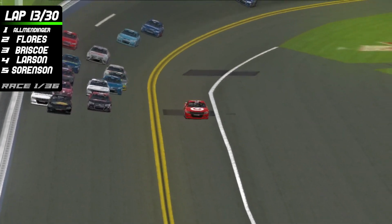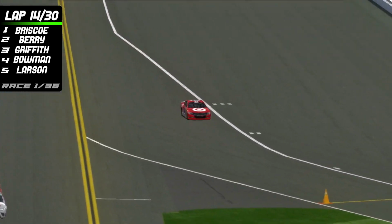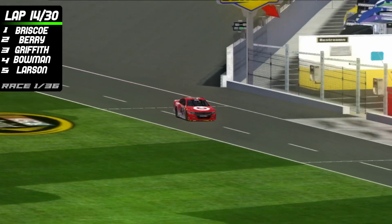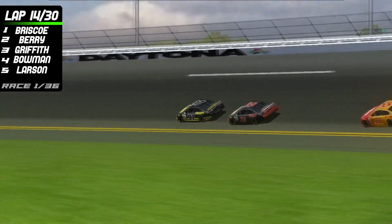Dane Dunn, first car to come to pit road here. He finally had just gotten back to the race lead. It's going to be an early pit for the 42 target car. Doesn't look like anybody else is coming down here.